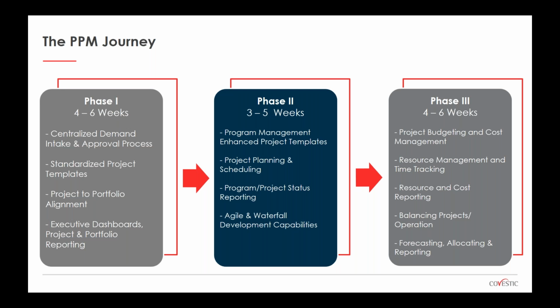The goals of phase 2 of our recommended journey are to introduce program management as another means of classifying and organizing projects, introduce agile development and to distinguish between agile and waterfall phases, and to fully understand how to build and track detailed project schedules and understand how to begin individual project status reporting.